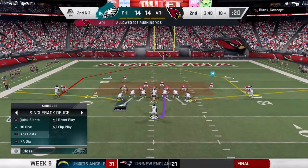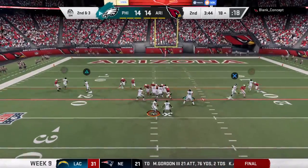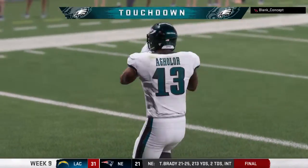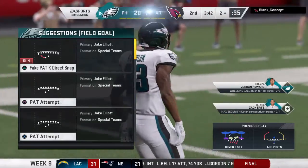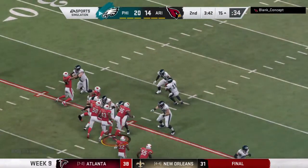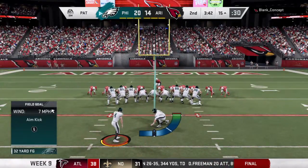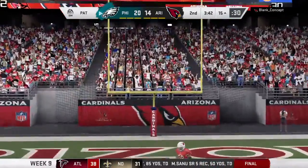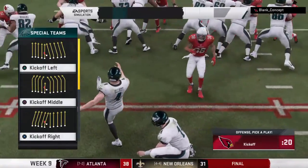2nd and 3. And he is into the end zone. Touchdown, Philadelphia. Nelson Aguilar. His first touchdown on the year, as his guys are able to regain the lead. Elliott good on the extra point, and the lead is now 21-14.